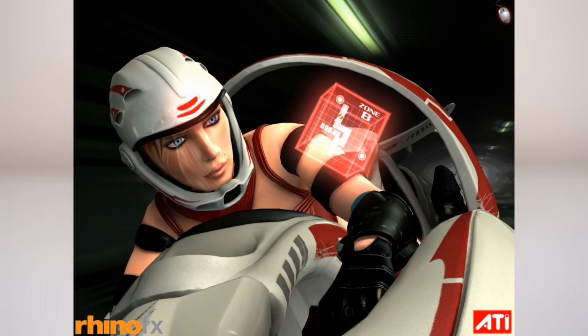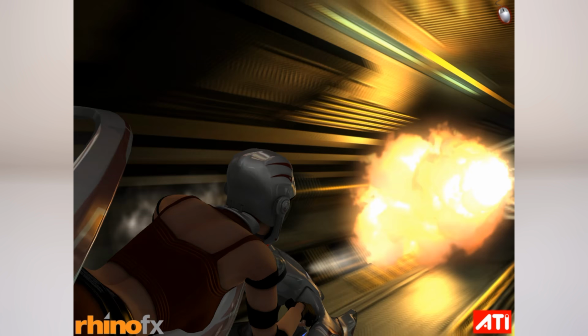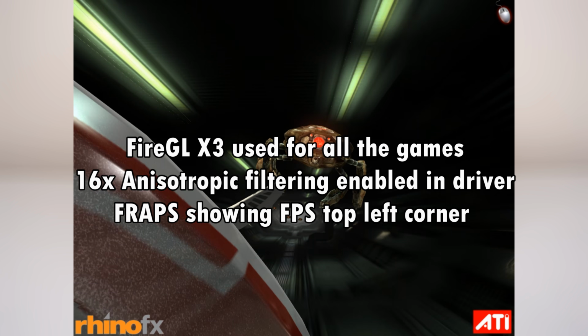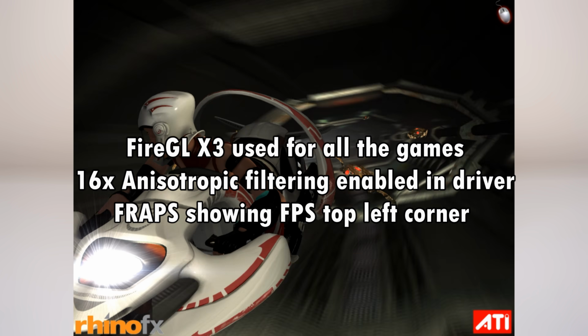Because we're mostly limited by the processor, what can you do? Well, you can crank up the resolution. That's what we're doing. Most games run at 1600 by 1200. I put some details on the screen, the game title, the year it's from, and we're looking at games from 2000 all the way up to 2004.